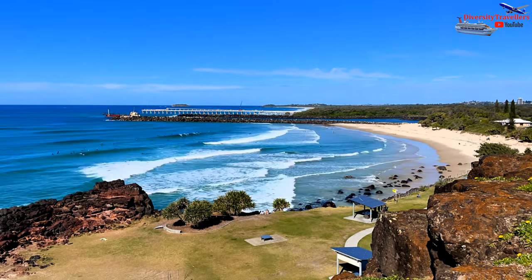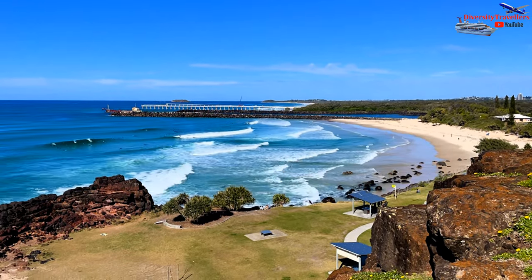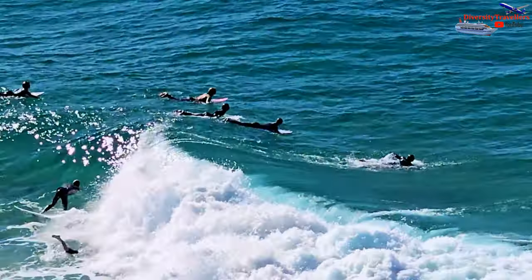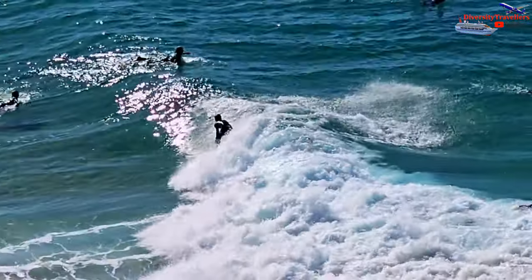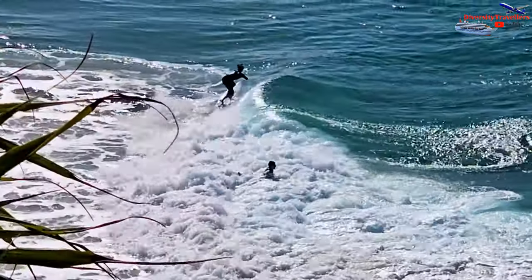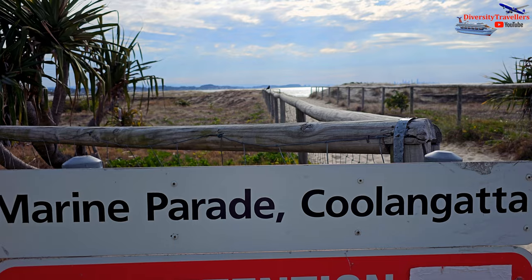Welcome to Tweed Heads and Coolangatta, a stunning coastal paradise where history, culture and natural beauty collide. Today we are exploring the heart of this region, the war memorial, and diving into the vibrant world of Tweed Heads' dedicated surfers.